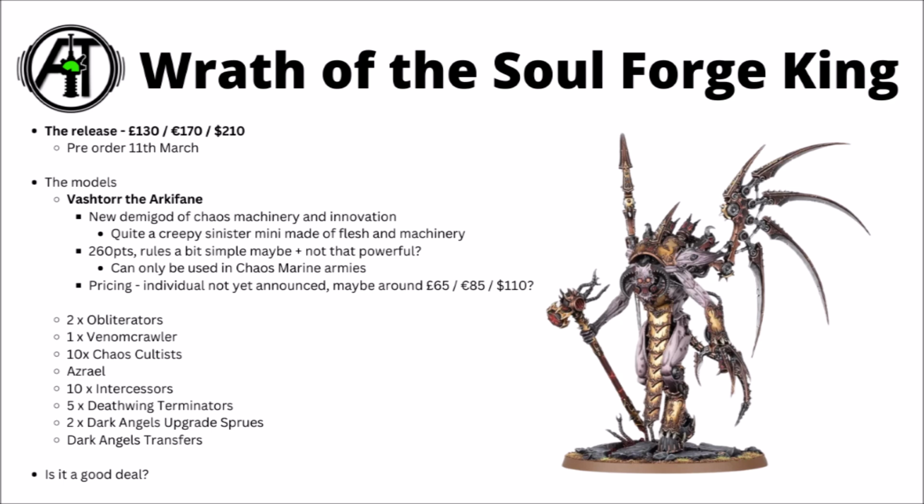Games Workshop showed off his rules the other day, his 260 points, and I must admit perhaps his rules are a little bit simple looking and not all that powerful compared with what I might have expected. It seems that Games Workshop, when moving towards 10th edition, is looking at some fairly slimmed down datasheets, and it did mean that he didn't really get all that many exciting command abilities or buffs and things, particularly for a god of machines.